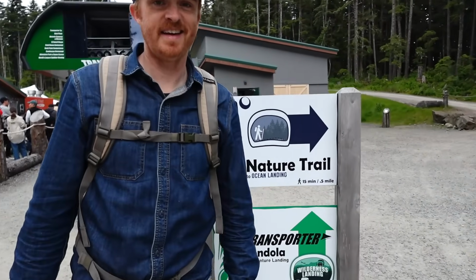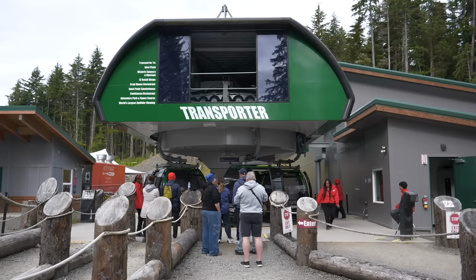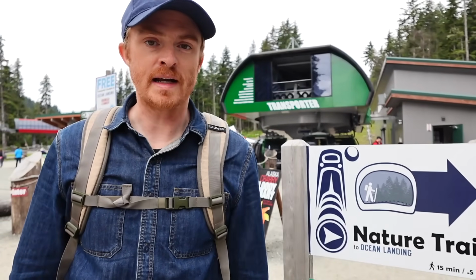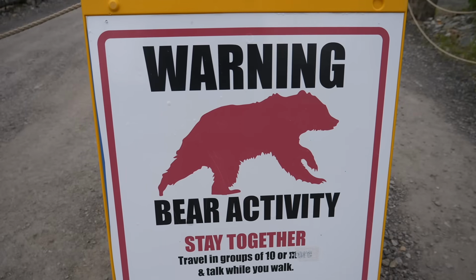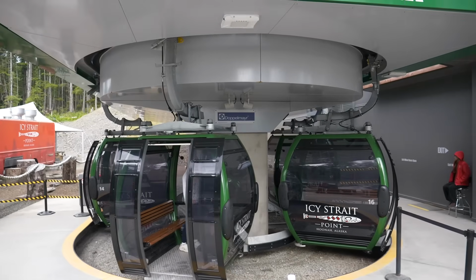Right. Alrighty, we have two options, guys. Yes, and we're gonna do both of them. Yes, we are. But we'll talk about both. So first off, we're gonna be taking the transporter gondola. This beautiful gondola system. It's free. It's free for anybody. And then we're gonna come back on the nature trail. Yes. It's only a 15-minute walk. FYI, there's bear activity. Yes, gotta be careful. There's bear activity. It says so. There's a sign. So yeah, be careful and be aware of the bears, obviously. But yeah, let's go check it out.